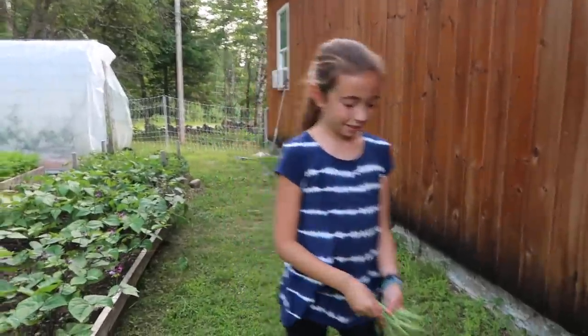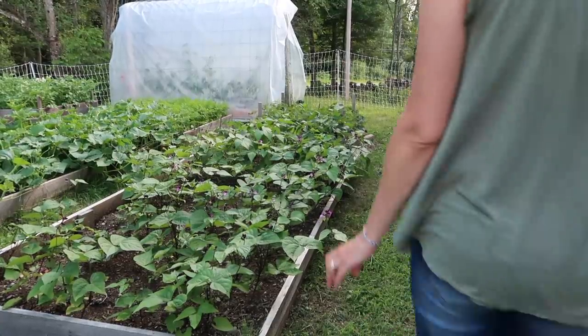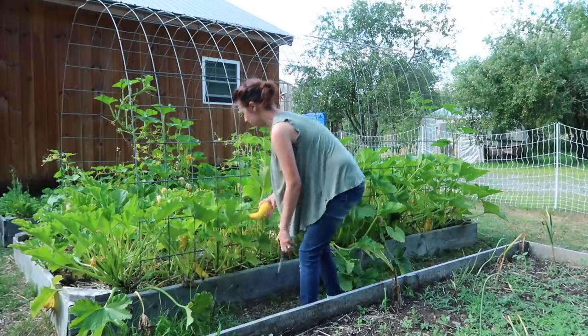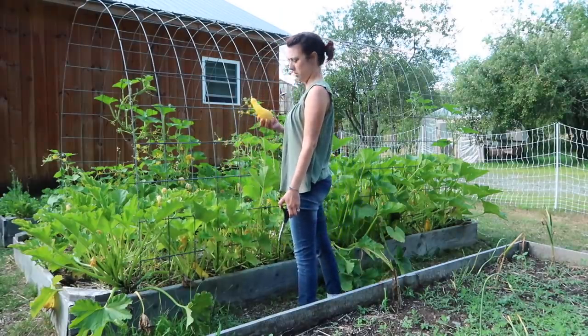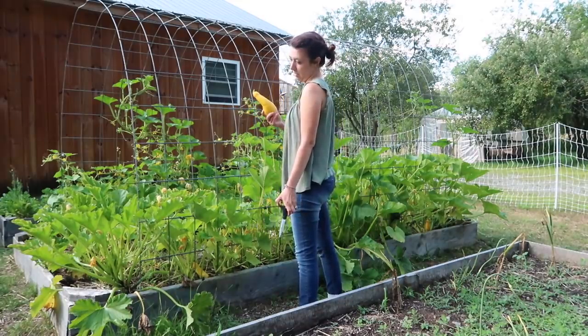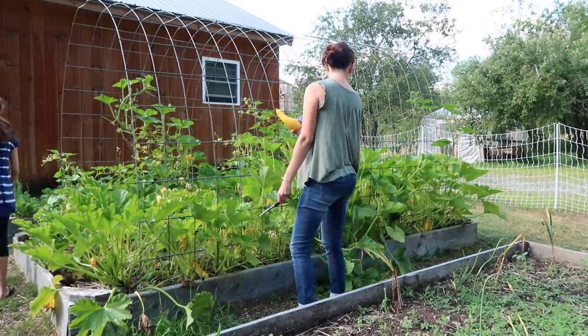Nice and thin. Any purple beans happening yet? So the bugs are getting it. Now they're just starting to blossom. Look at the color of this one. It's pretty orange. Here, where's the bowl? What does this look like? I don't know, gosh. Look at this big pumpkin.